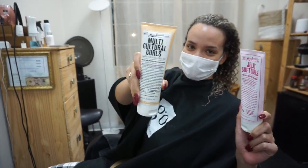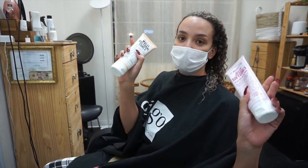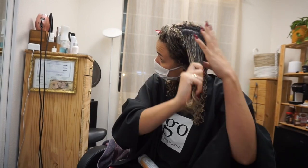Okay, so the rinsing is done. Now we're going to put in Multicultural Curls and Jelly Soft Curls. Stop giggling, damn it. And these are the products that are going to be raked into my hair, and then we diffuse it, and then yeah. Shiny. There you go.